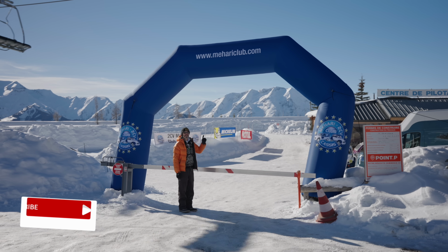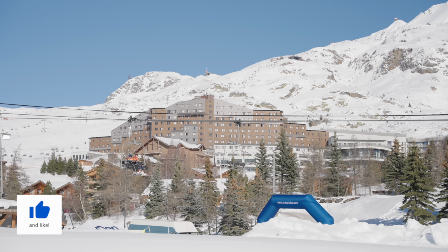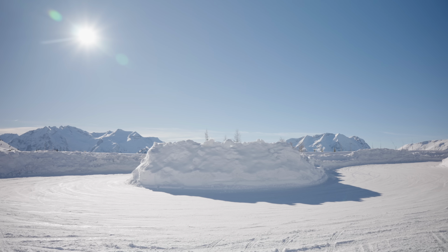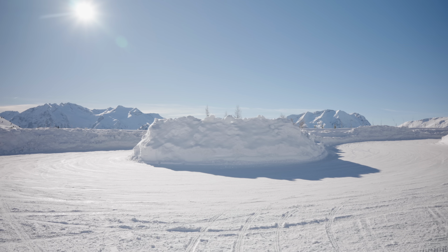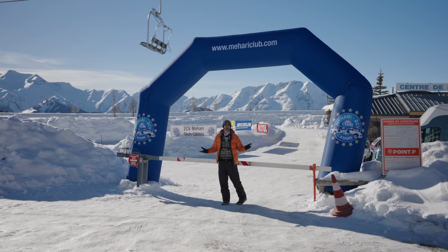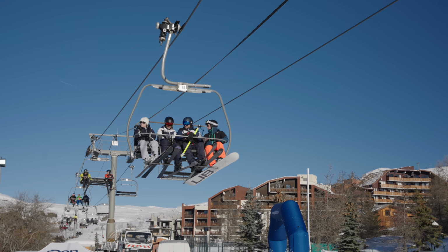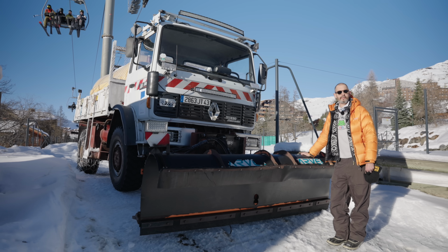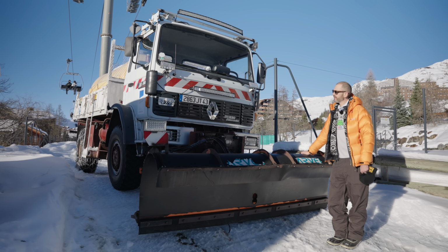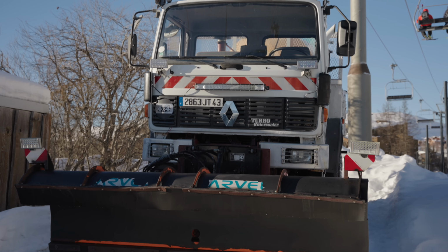So this is the entrance to the track where the chairlift goes directly over the track. It's been carved out here and it's quite a tight, twisty, pretty slow track really, but you don't want it to be too quick for the purposes of 2CVs. Probably one of the lowest output car engines ever made, but doesn't mean it's not going to be exciting. The track is meticulously prepared by a snowplough, of course. Nice to see that it's not a Unimog either, because France, it's a Renault.